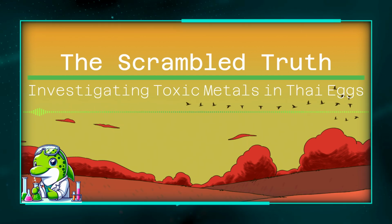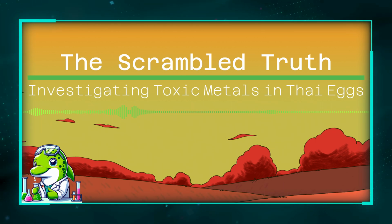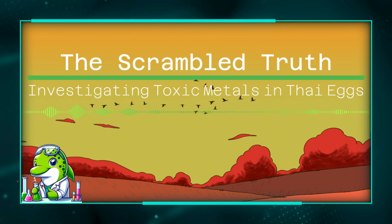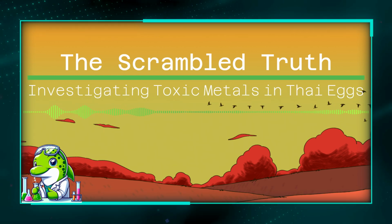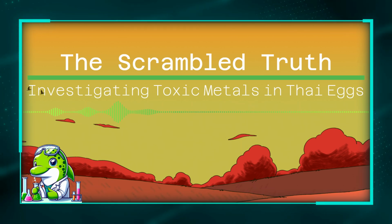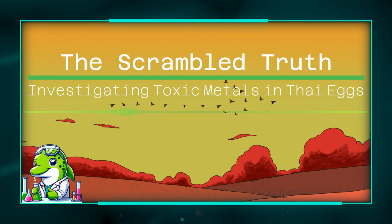Okay, let's shift focus slightly. Did they look inside the egg? Like, where did these metals actually end up? Yolk or white? They did. They analyzed the yolk and the albumin in the egg white separately. They found that mercury and cadmium tended to concentrate mainly in the albumin, the egg white. Whereas lead and manganese were found mostly in the egg yolk.